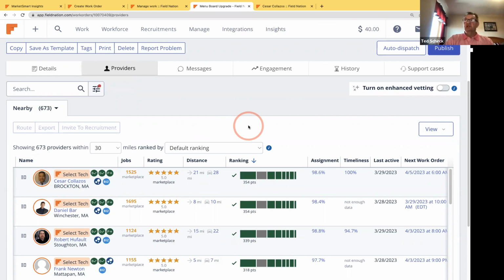You also have the ability to curate those technicians into managed groups for long-term successful relationships. Use consistent resources, just as you would with your W-2s without the overhead.